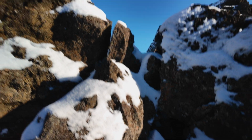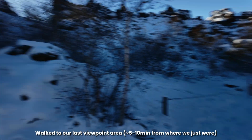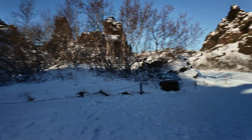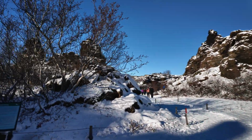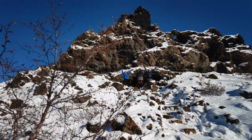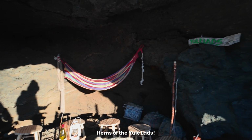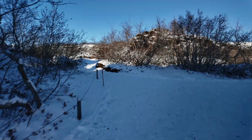We'll head out because we still have to drive to Stuðlagil Canyon today. You're bringing people that... Yeah, dress up and just set up camp here. Yeah. So that's it. Those were the two viewpoints we're gonna see. Oh, and then we're gonna check out this little cave. The Yule Lad camp. And then we're just gonna head back to the parking lot.